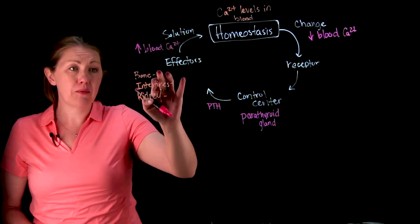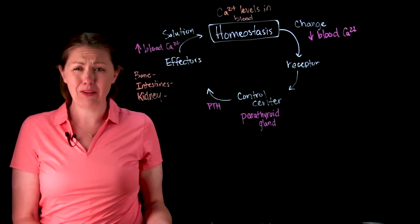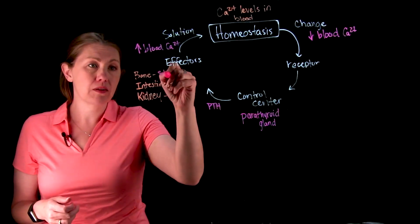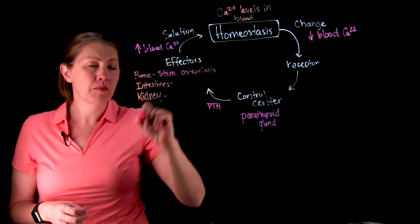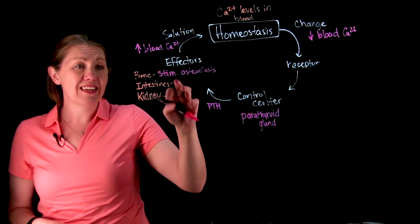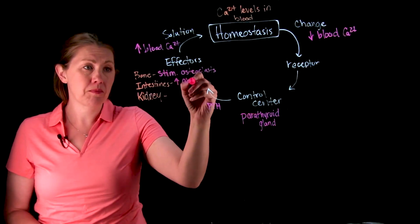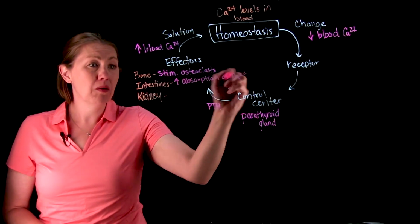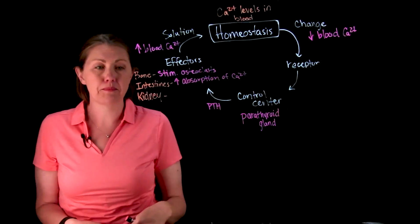Now, how can we do that from these three things? Well, we can pull it out of bone. Well, how do we get calcium out of bone? Well, you have to chew it up. So you're going to stimulate osteoclasts. So stimulate the chewers. When they chew down the bone, it frees the calcium. The intestines, what you're going to do is you're going to increase absorption of calcium. So remember, absorption, first time it's in your body. So you're sending a signal to the intestines, hey, if you see any of that, grab it. We're going to want some.